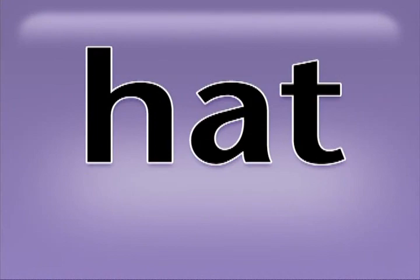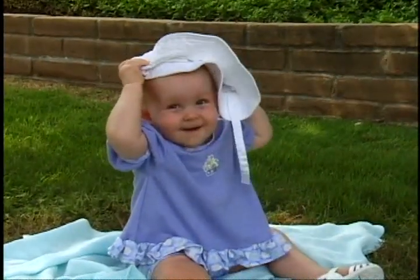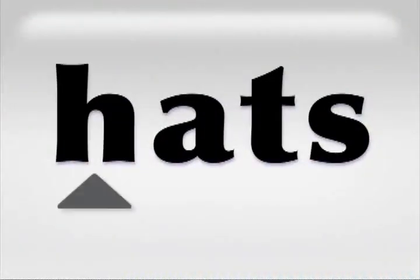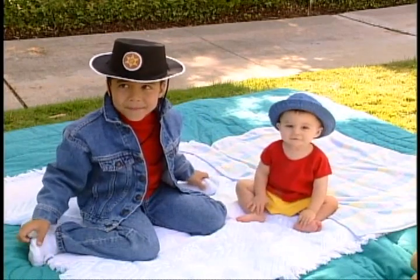Hat. Look, Lauren has a white hat. Can you put your hat on your head by yourself? Hats. Look at these hats. Hayden and Michaela both like their hats.